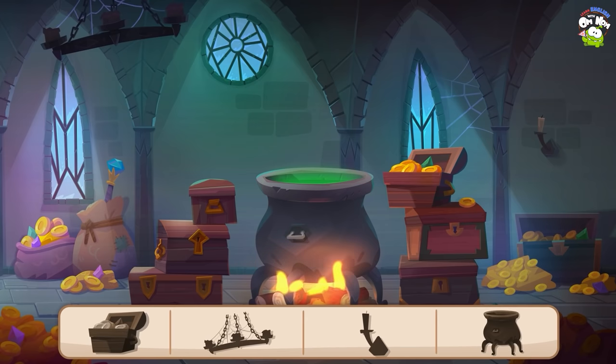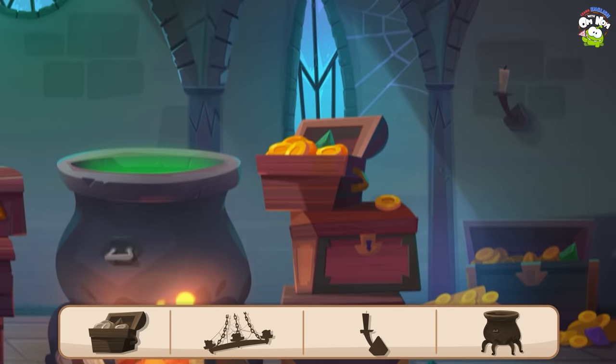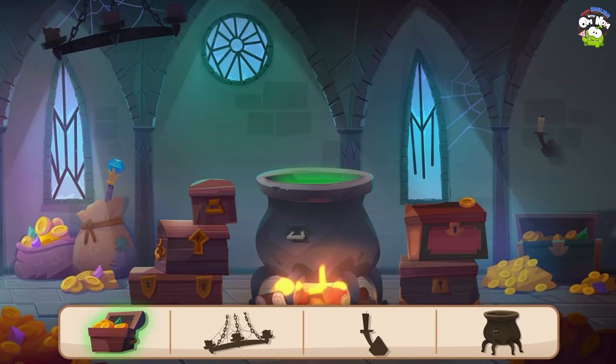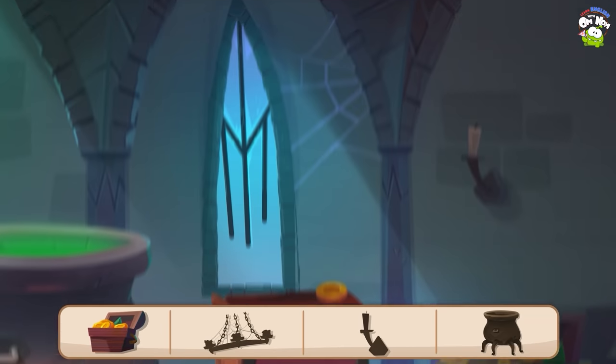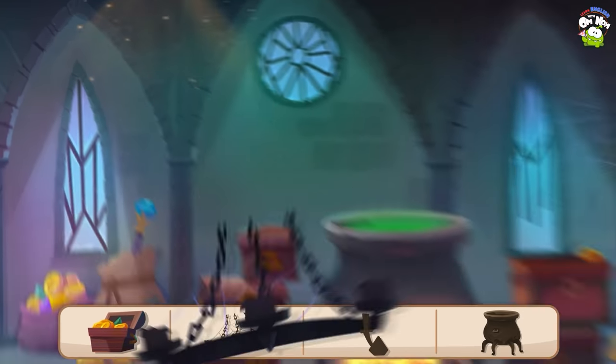Can you spot an open treasure chest? There it is, on top! Great job! Next, let's find a candle chandelier. Is it here? Nope. How about up here? Nuh-uh. There it is, with three candles!